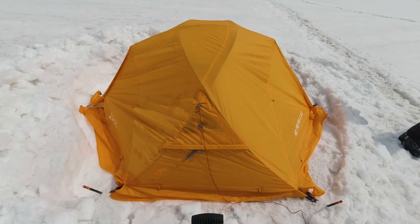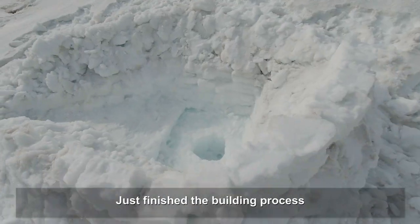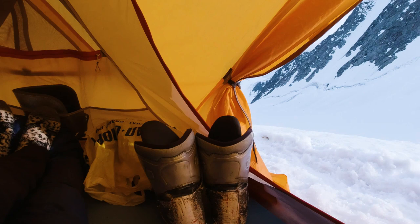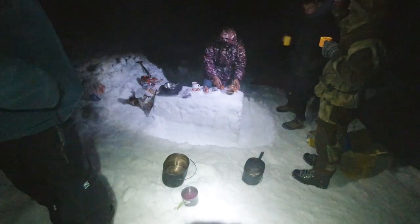There's one thing we can't live without, and you know, we built it. This is our architectural masterpiece. Honestly, we had plans maybe even to start our summit push tonight straight from this point, but when twilight came in, the weather started to go bad.